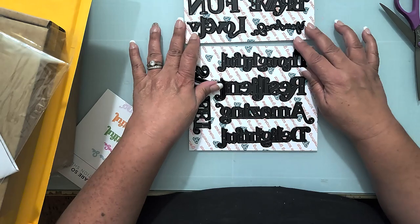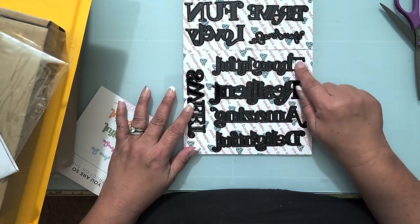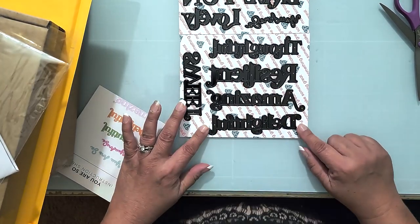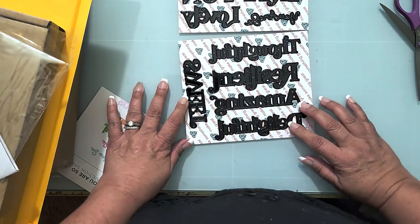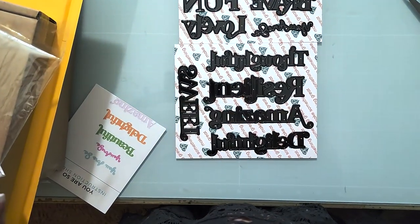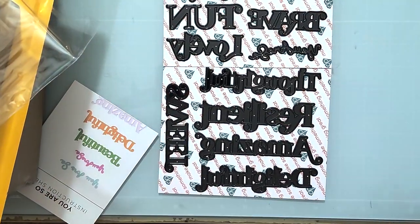So I'm not knowing a reason, because it's bad enough to read them backwards without trying to read them backwards and upside down. I'm not that good. So thoughtful, so resilient, amazing, delightful, sweet. Can you see? I haven't checked my camera angle. Yes, it is. Okay, I can even probably tighten it in just a little bit. We'll see. And we'll come down here. So well, I'll remember to bring it down.